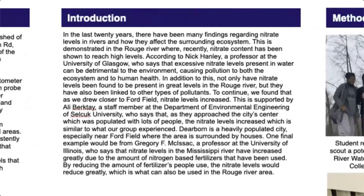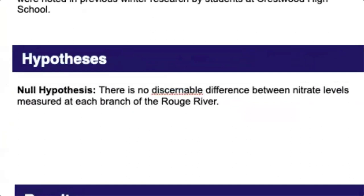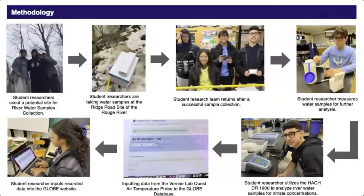The reason for our research is, in the last 20 years, there have been many findings regarding nitrate levels in rivers and how they affect the surrounding ecosystems. Our null hypothesis was there is no discernible differences between nitrate levels measured at each branch of the Rouge River. Our methodology began as we researched different sites and seen if they were accessible to our research. In the next photo, you'll see our materials being properly covered as we had to keep them away from water. In the next one, you'll see a group of us. And here, after getting the water, we brought it back to our lab and observed the dissolved oxygen as well as the nitrate levels using the Hach DR1900.